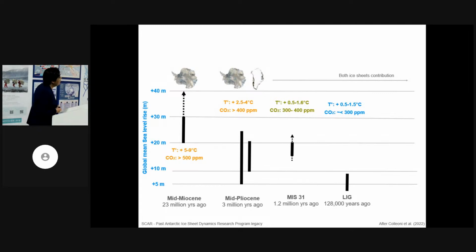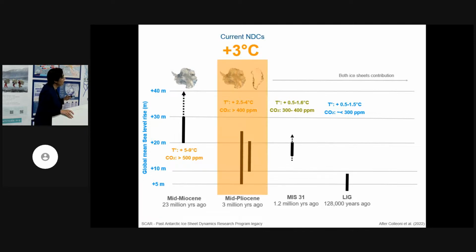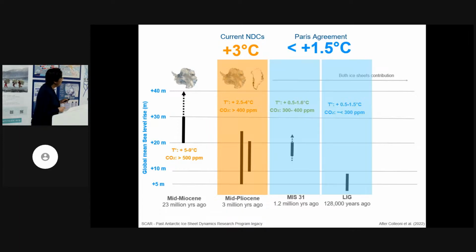So now going back to this plot, because I really like it very much. If we go back to the mid-Pliocene period, this corresponds to our current indices plus 2.5 degrees, plus 3 degrees by the end of the 21st century. And then we have those two interglacials that correspond to our Paris Agreement lower boundary, the most conservative boundary. And then if I plot our projections of sea level rise in the future, you can definitely see that even in case of plus 4 degrees of warming, we would still stay in the range of the paleodata reconstructions.